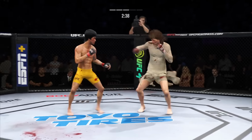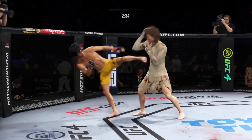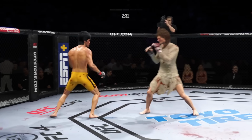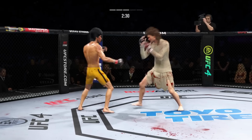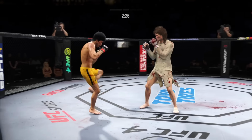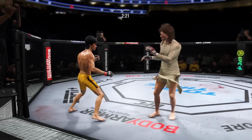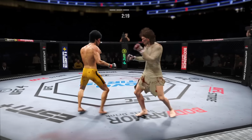Well, he's doing a nice job here blocking these shots. The chin is tucked, the hands are high. Pretty good job defensively thus far. Great job defensively. He's seeing everything coming. Man, look at the size of that bruising on his body. Oh, Superman punch lands. Beautiful strike.